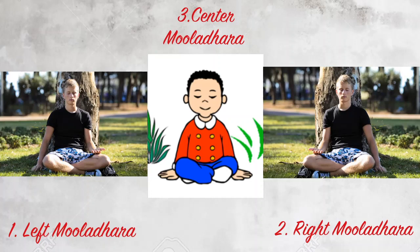So we'll keep the right hand on our lap and the left hand we'll put on the earth. And we will sit in silent meditation on the right Mooladhara for 2-3 minutes. And then for the center Mooladhara, we can keep both our hands touching the earth. We can do the same by sitting in the chair also, by letting both our hands loose towards the ground. For another 2-3 minutes, we can try to clear the Mooladhara in this way.